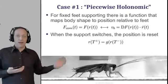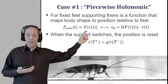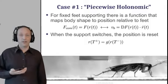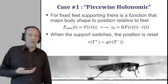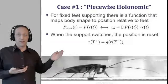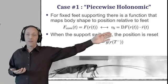So what's holonomic about it is that if I wanted to know what the body frame is over time, so the frame of the center of mass as a function of time, it's actually describable as a body frame which is a function of the shape of the body. That is, if I know the shape of the body, I know how far the body moved with respect to the feet that are planted on the ground. And that sort of relationship, where there's a relationship between the shape and the center of mass position, would be a kinematic relationship. But that sort of relationship can also be rewritten by just applying standard rules of calculus and taking the derivative of both sides as the equation on the right. And that is that the body velocity is related to some matrix, in this case df, the derivative of that function f, multiplied by r dot, which is the rate of shape change of the body.